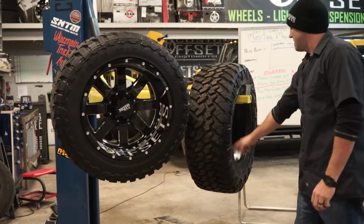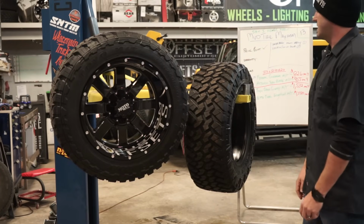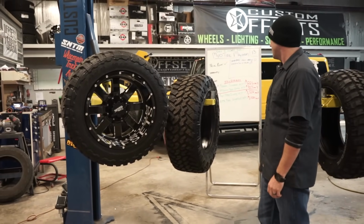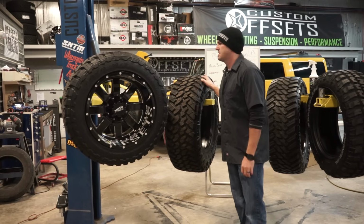You can see you've got a luggier sidewall on this guy. You can see it's a little cleaner, less aggressive sidewall on this guy. The tread patterns are in the same ballpark. They both look tough as hell on a truck. And they're all pretty much offered in the same sizes.